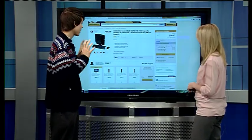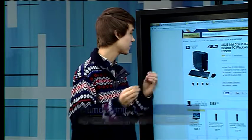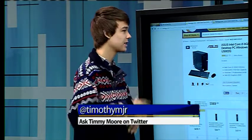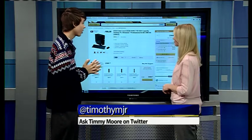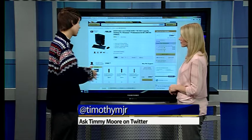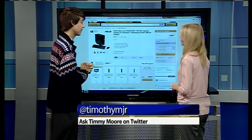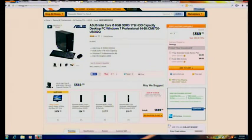Yeah. So if you have a tower set up already, you already have a monitor, you already have a mouse and keyboard, and you just want to pop in a new tower, you don't want to deal with getting rid of your monitor, maybe going to an all-in-one, this is definitely the one to go with. You just want to throw it in, set it up, and you'll be all set. So again, that's about $570 and actually save $60 on Newegg.com.